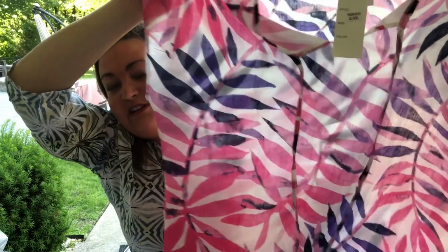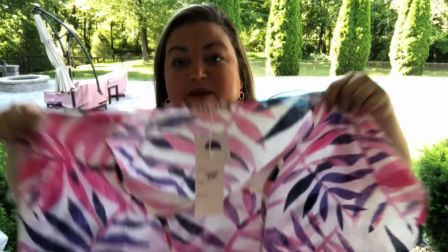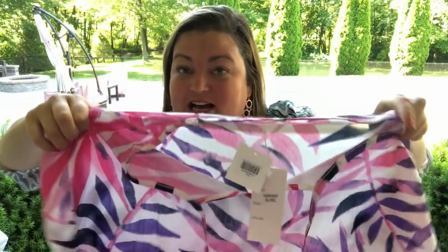I'll look at the materials as I try things on. You know I do that. So here's the top. It is a short sleeve top. What do we see that we're gonna cut off if I keep this top? Yep. You know I don't like these, but we can work with it if I keep the top.